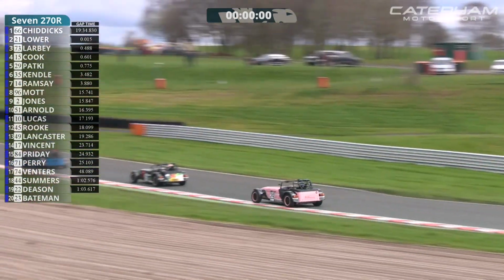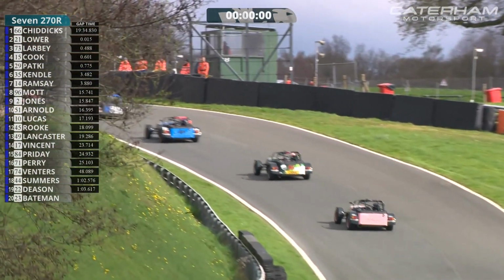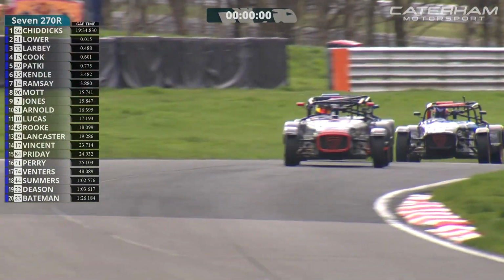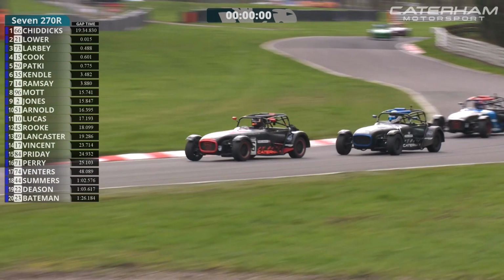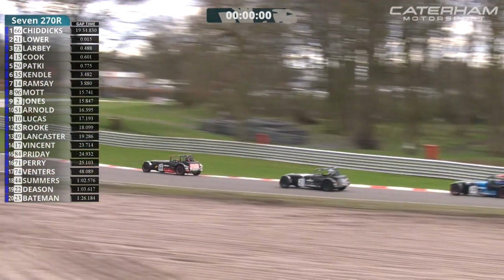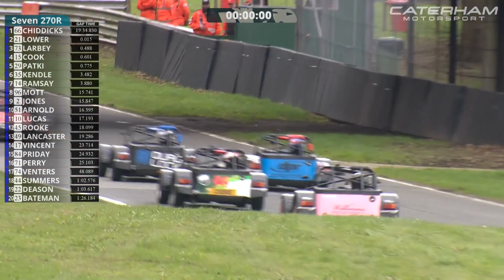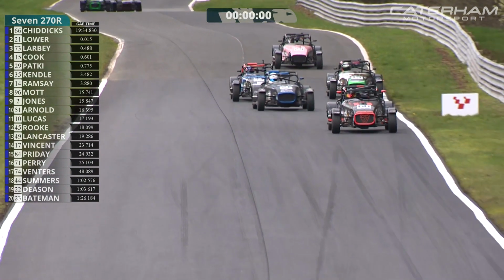Can he hold on over Charlie Lower? Matt Larby looking to see whether he can do anything, and Cook going around the outside of Patke there and maintaining that 4th place. Yes, James Cook could still be in with a chance here. It could be any one of these 5 that wins this. They head up towards Druids for the final time. It's only the double right here, then the right at Lodge and through Deer Leap, and Freddie Chiddicks trying to hang on. Has Charlie Lower called this correctly? He needs to be in position to make his finishing move. Matt Larby's going to have a go up the inside on the run towards Lodge.